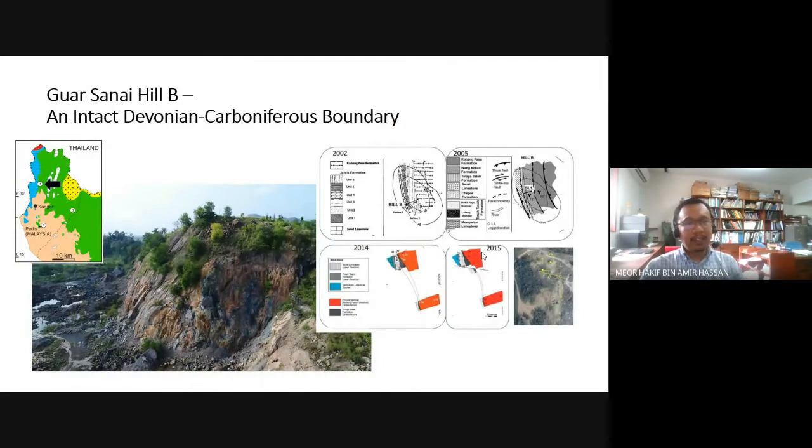Now, enter the Guatsanai Hill B outcrop. It is located just southwest of the Timatasso Dam. Okay, so it is an earth quarry, and this outcrop is very special, in my opinion, because we can actually see the real contact between the Devonian-Carboniferous rocks. There's not much in terms of tectonic deformation between Devonian and Carboniferous strata.